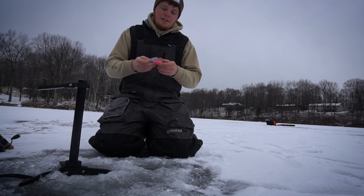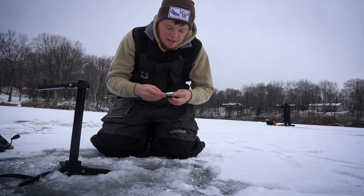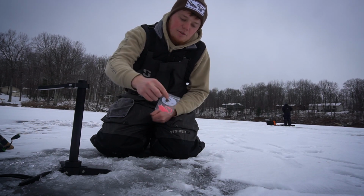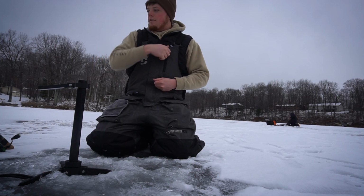Once again today, as you guys saw in the last video, I'm gonna be running that Hawg Pores plastic. These are some very nice plastics from Randy Burton over at Hawg Pores. He sent a bunch of these over to me. Super soft, they work really well for these crappies. So hopefully the crappies are gonna be hungry for that this morning.